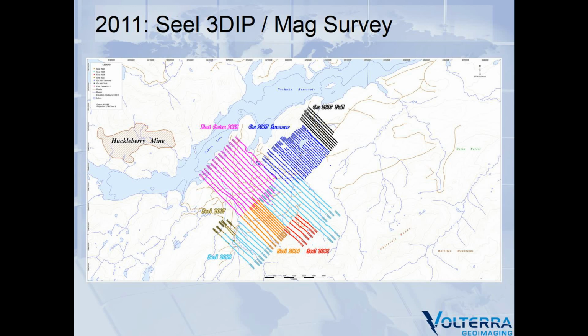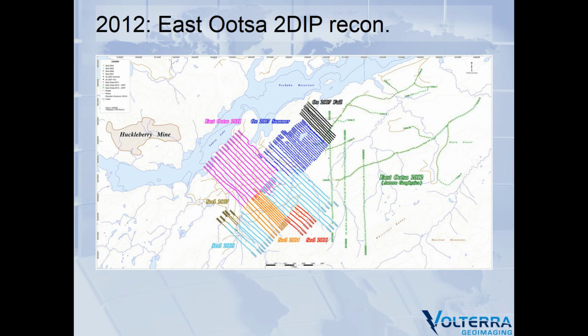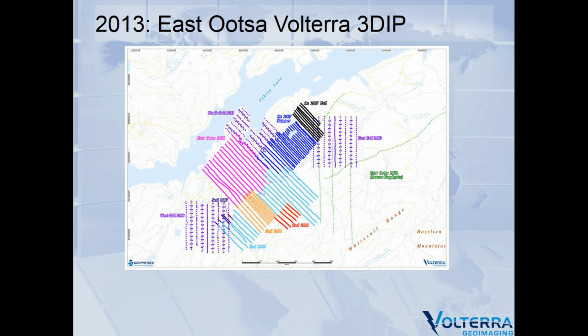In 2011, we extended it again. We went into this area to follow up mainly the magnetic trend, so we expanded on it. And in 2012, we extended things again a little bit. And then 2013 was kind of our last big survey up there. This is when we designed our 5-line diamond array, 3D array, and we had completely new receivers. So this was quite a different survey. Quite a bit of different equipment was used on these surveys, about 4 different generations of equipment.